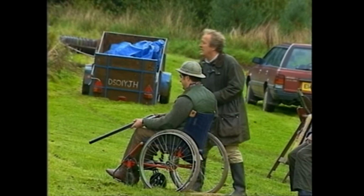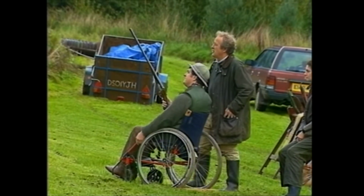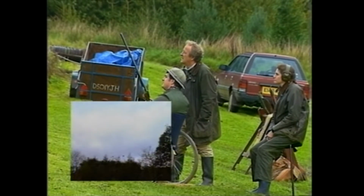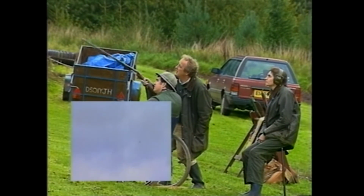The first clay target was shot in the UK just over 100 years ago. There was one other significant type of inanimate shotgun target before the advent of the clay pigeon, the glass ball.